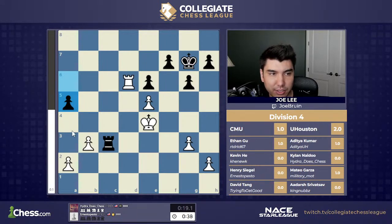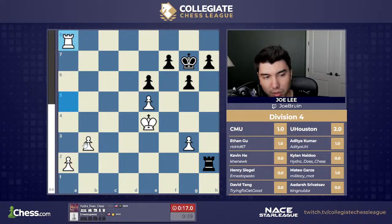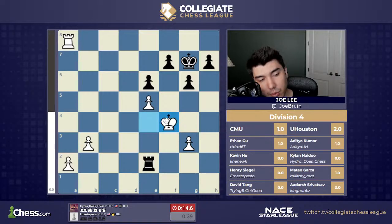Yeah. Hydra's playing better than I would, for sure. Rook behind. There's rook here. Right? Okay, going for this. Little questionable. Little questionable. Giving up the 2-on-1 majority over there. So, okay. Check number 1. King goes this way. Very peculiar.